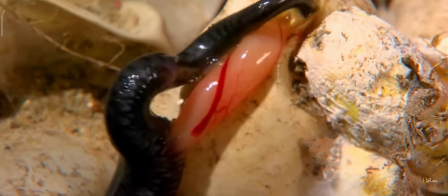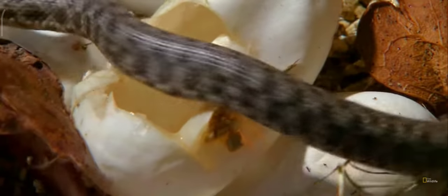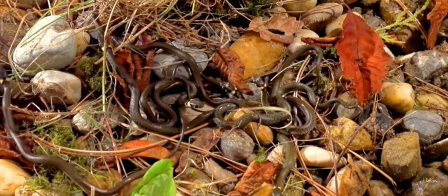The rate of growth is correlated with availability of food and temperatures high enough to permit full metabolic activity. When all factors are optimal, snakes grow surprisingly fast.